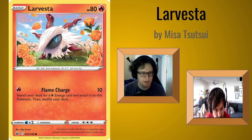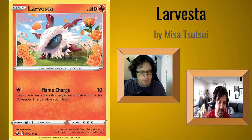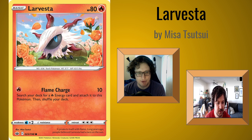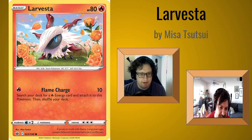We've got like six left or so. Next we have Larvesta by Misa Tsutsui, which is a very similar kind of setting and pose to Bounce Suite, but I've never seen a Larvesta look so glamorous, and I love it. I don't know Larvesta. I don't think I've ever seen this Pokemon before. A fire bug. I think it must have been X and Y or Black and White, but yeah, it's fire bug type, the torch Pokemon. It's just great.